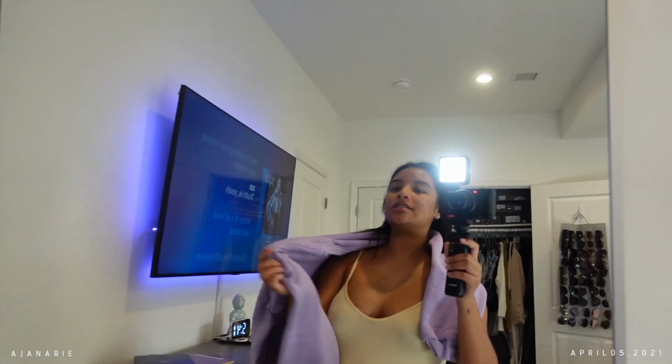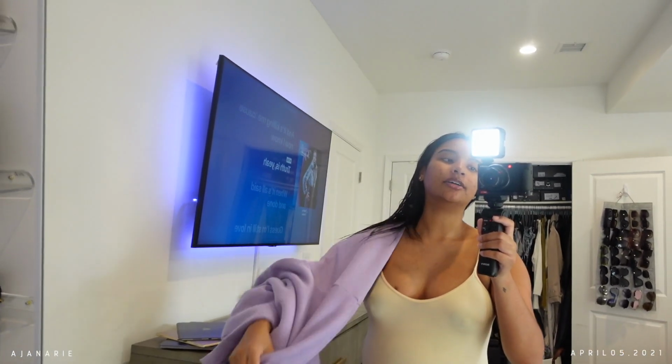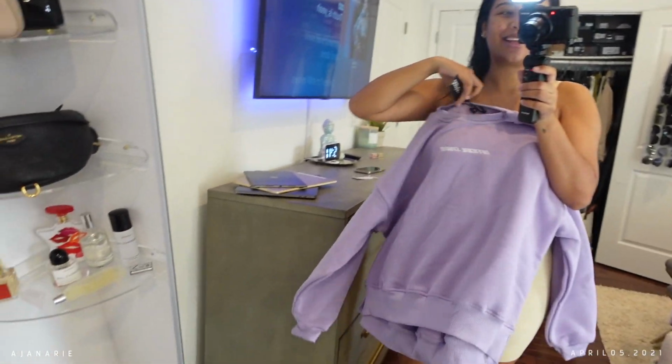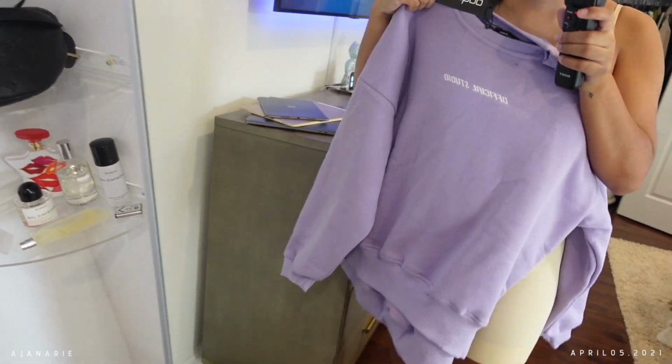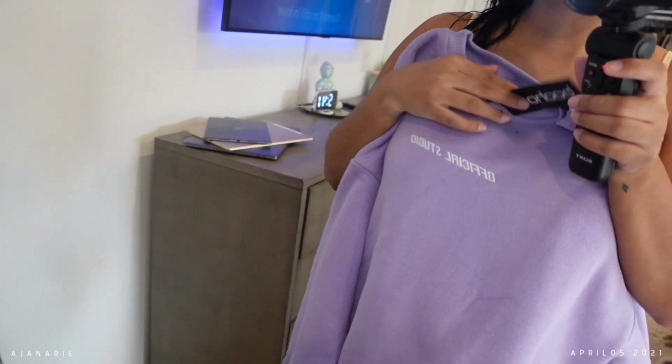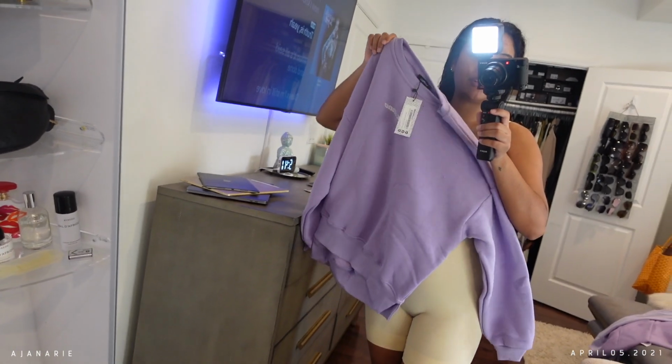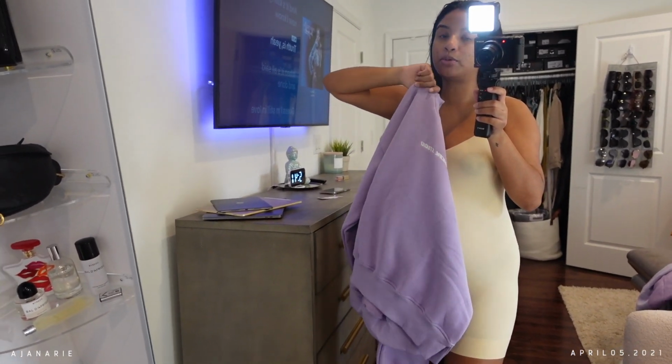It's literally just a traditional, what's this called? Oh, my hair is so wet. It just smacked me. It's literally just a traditional, what's it called? Sweatshirt, and it just says official studio. So super, super cute. You guys know I love the quality of their pullovers as well.